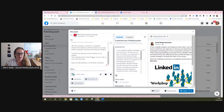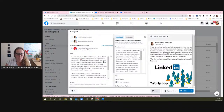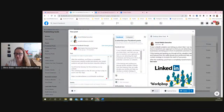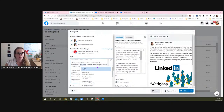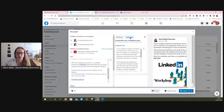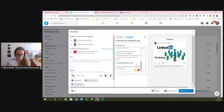Now, the beauty of this is that you can actually edit it within here. Obviously, I have to space it out a bit so it's easier to read. But you want to make sure you've got some hashtags on the bottom, don't you? Because it's going into Instagram. So you could type in a few hashtags, maybe a couple for LinkedIn, and maybe put LinkedIn workshop. But if you wanted to put more hashtags on Instagram, you can customize these. So you can click onto there, and you might want to put another hashtag just into your Instagram.